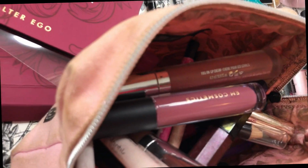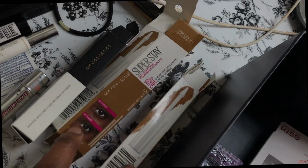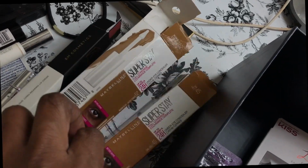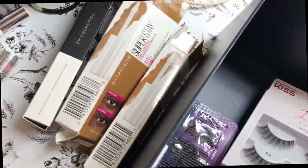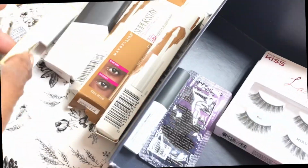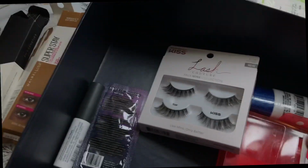The box, I need to get rid of boxes. Like I told you guys, I had purchased 2 of the Superstay concealers. I don't like them, so those boxes can go. The concealers can go too, but I don't even know where the second one is. I'm telling you, I must have thrown it somewhere.